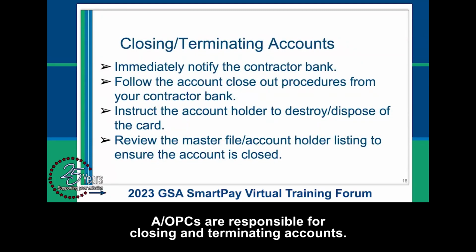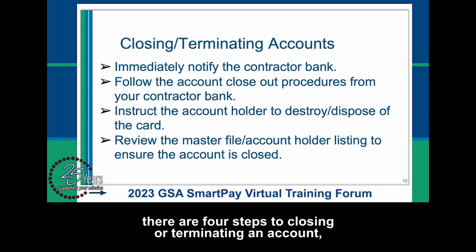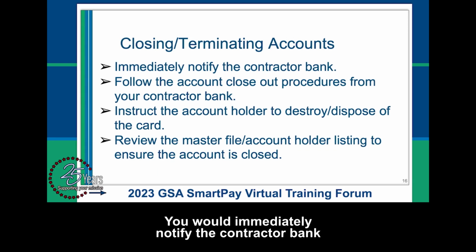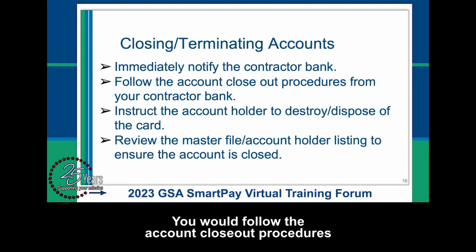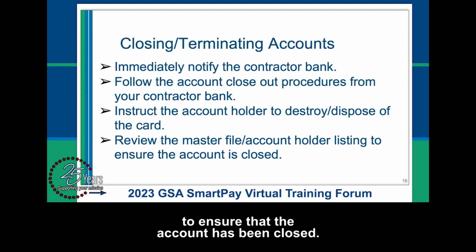AOPCs are responsible for closing and terminating accounts. So generally speaking, there are 4 steps to closing or terminating an account, and they are as follows. You would immediately notify the contractor bank when the account is no longer required. You would follow the account closeout procedures from your contractor bank. You would instruct the account holder to destroy or dispose of the card by cutting it into pieces. And you would also review the master file or the account holder listing to ensure that the account has been closed.